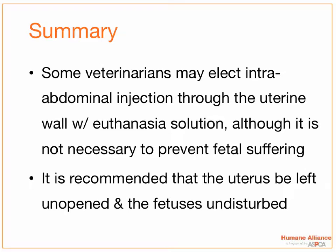Some veterinarians may elect to inject the euthanasia solution through the uterine wall or into the uterine vessels. There is no circulation, so that's not going to go anywhere, it's not going to go to the fetuses, and the fetuses don't have any circulation themselves. So the euthanasia solution is not going to get to them. It's recommended that the uterus just be left closed and the fetuses undisturbed. I'm sorry, unopened.